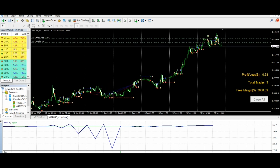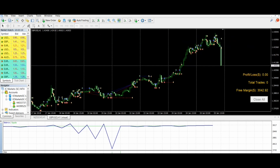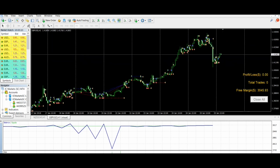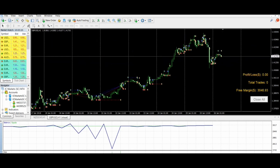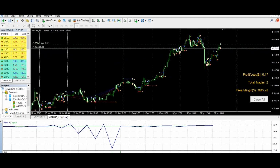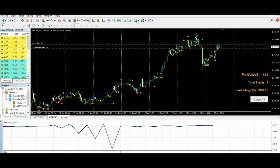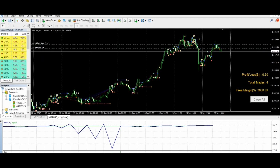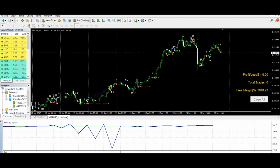It's because when I do the trading, I determine the first entry. The expert advisor will only do the counter hedge for me to make sure that I can leave my trading alone. I can sleep properly without any worries. I can leave my position as it is, and I know when I wake up, it's already in profit.